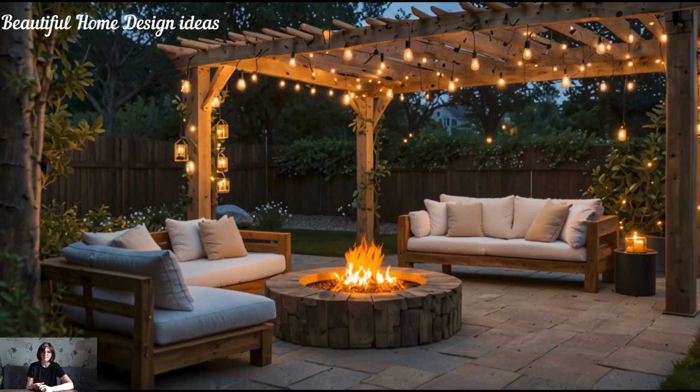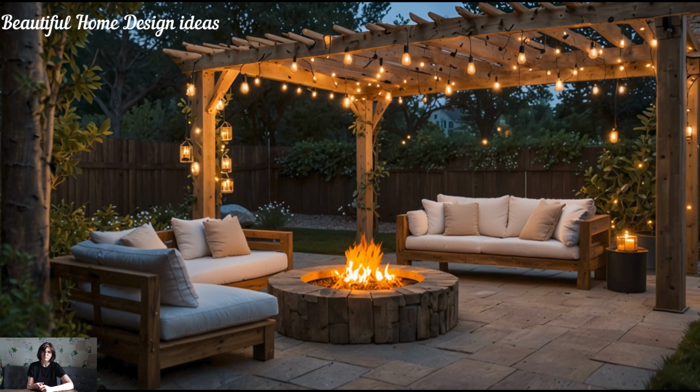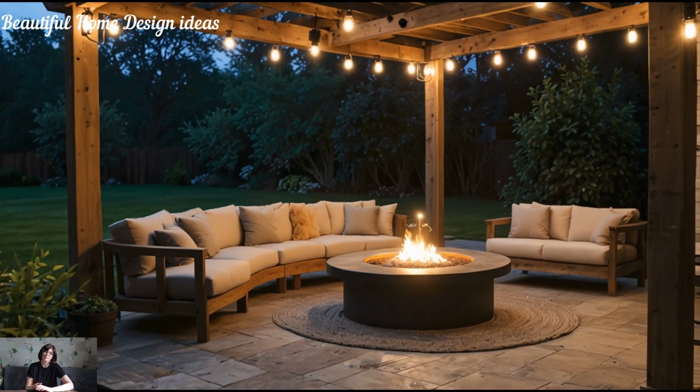For an ultra-cozy feel, incorporate a fire pit or outdoor fireplace. Not only does it provide warmth on cooler nights, but it also becomes a natural gathering spot for friends and family.